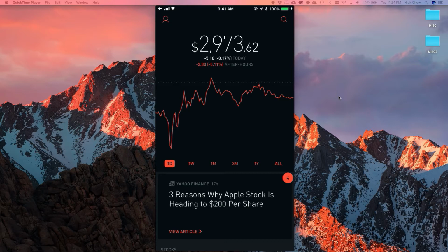Right now, the Robinhood app only has an iPhone and an Android app. They have desktop coming out soon, and they also have options coming out soon. But for right now, it's just trading stocks. So if you're good with trading stocks, this is not for you. I definitely think that it is good for beginners just to get your feet wet.